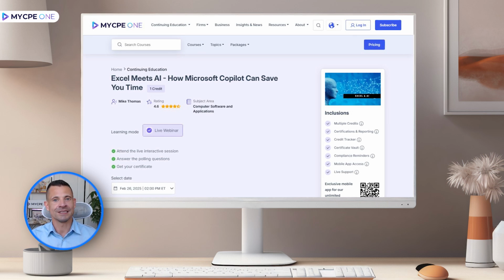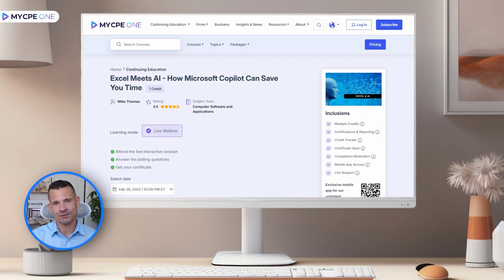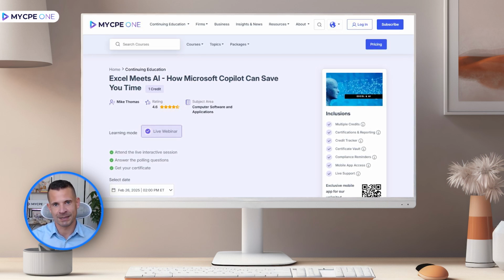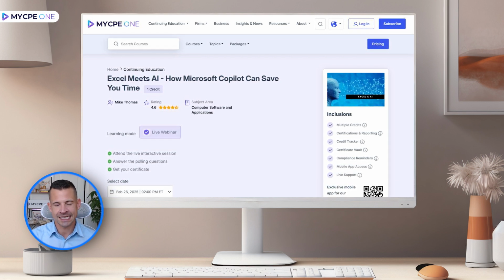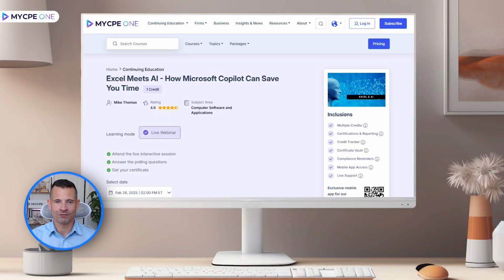Number 4 is Excel Meets AI: How Microsoft Copilot Can Help Save You Time by Michael Thomas. Get hands-on with Microsoft Copilot and see how AI can revolutionize your Excel workflows.